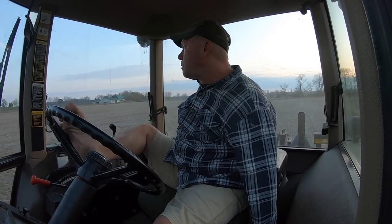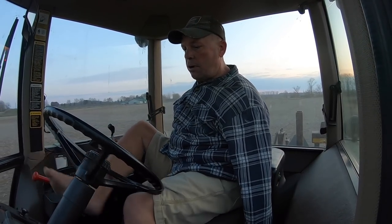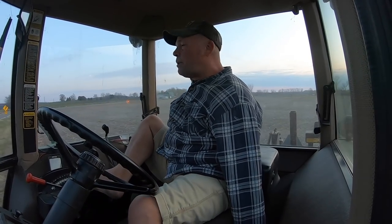Now we're going to run to the next field, an 80-acre field that we only got 50 acres of corn planted in this year. We're going to do the one end on that field, the only one related to semi. I'm pretty sure that's all there. And there's a couple spots up along the grass driveway that we're going to get into a little bit.